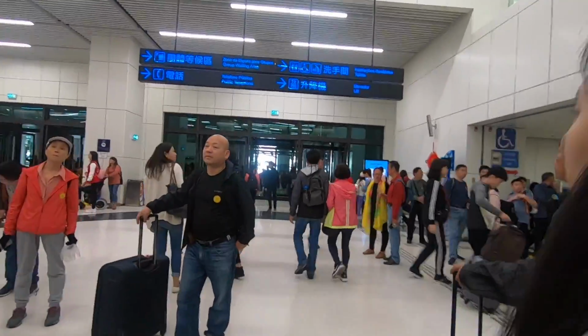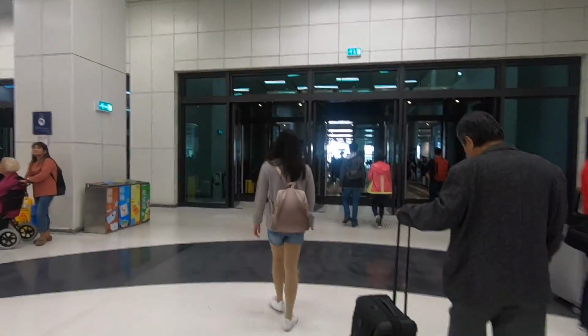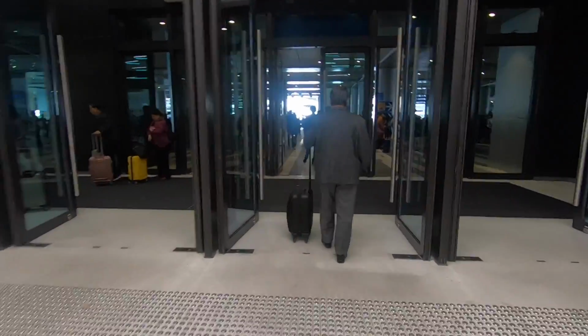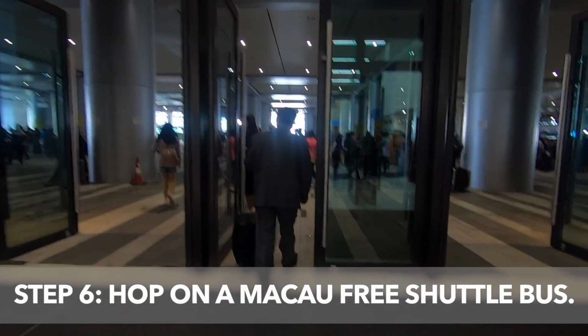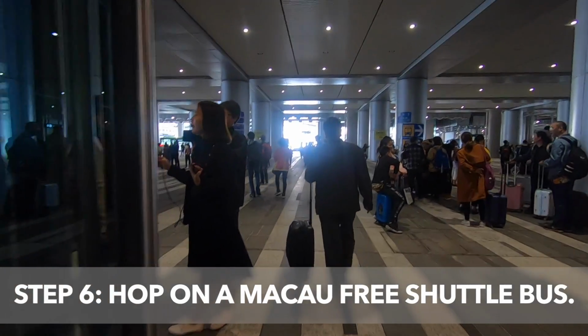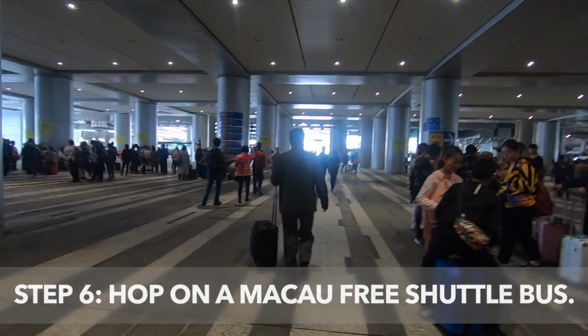One tip for you, if you decide to go to Macau from Hong Kong by bus, travel early in the morning and avoid weekends or public holidays. Now it's time to hop on a Macau free shuttle bus to either Macau Ferry Terminal or Taipa Ferry Terminal, where you can take free shuttle services to the different casino hotels in Macau.